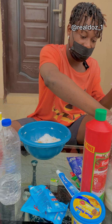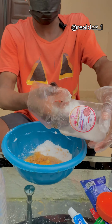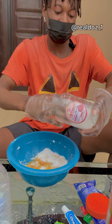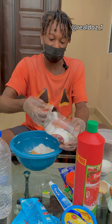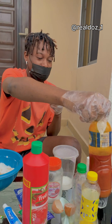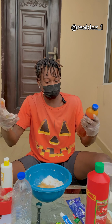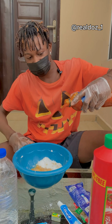You add salt. You add salt because we are the salt of the nation. Add salt. Add more salt. Add more salt again because your body needs it. So after that, add some red oil. You need red oil. Your skin needs to be red, your glowing skin. You need to add more red oil.